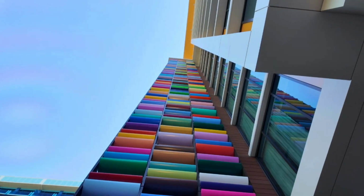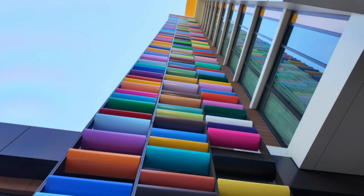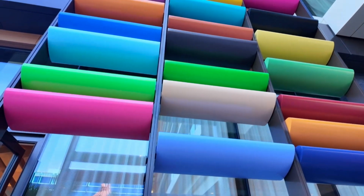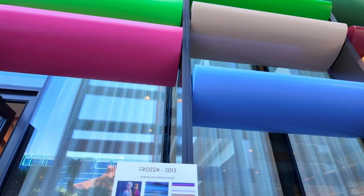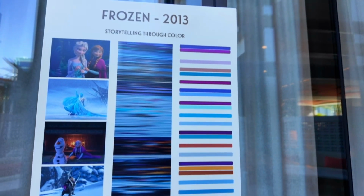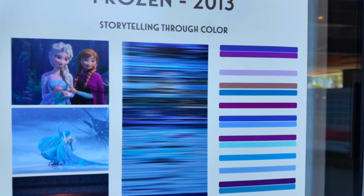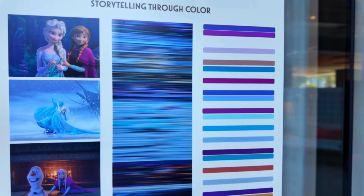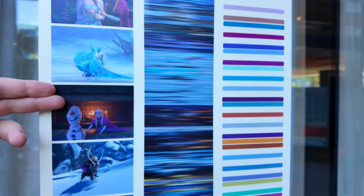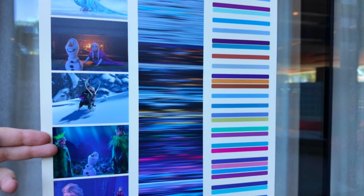Some of you may have been wondering, what are all these colorful pieces behind me? Let me show you exactly what they are. All of these metal pieces are a tribute to storytelling through color. So there's always a color pattern when we go through storytelling. For instance, 2013, we have Frozen. Now Frozen uses these color patterns. You can see they're all mixed here, and they all kind of coincide with the scenes that you see in the actual film.